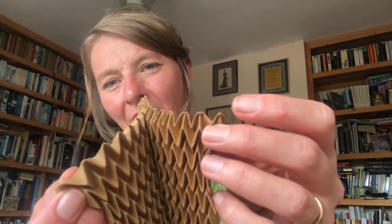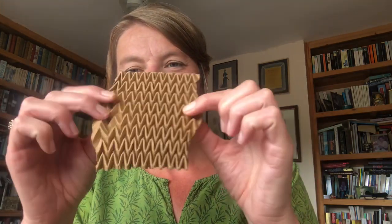What you can also see here is that it's not just one, but it is 2 layers. So you can see there, this is 2 layers of the cardboard, and that is the mould for the pleating.